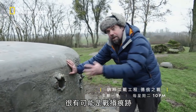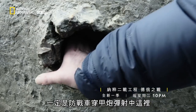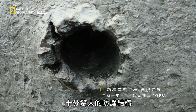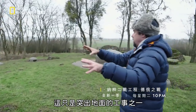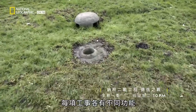This is battle damage. Well, it might be battle damage. It's definitely an anti-tank round that's come in here, armor-piercing. The point is that they've come nowhere near to penetrating through onto the inside. This is an incredibly well-defended structure, and it's just one of these features poking out of the earth, each of which is performing a different function.